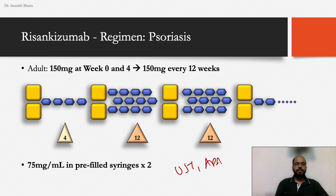Remember, the only differences between Guselkumab, Risankizumab, and Tildrakizumab are the doses and the interval. Guselkumab you give every 8 weeks, and Risankizumab and Tildrakizumab every 12 weeks. That is one of the major differences. Doses are 100 mg for Guselkumab, 100 mg for Tildrakizumab, and 150 mg for Risankizumab. Clear? Let's move forward.